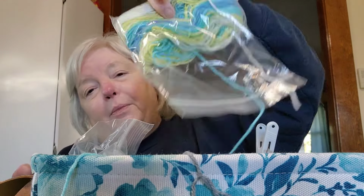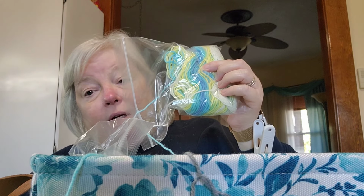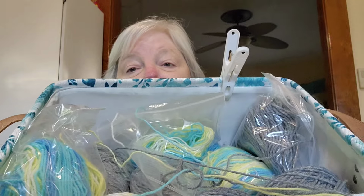and I put them in baggies because they started to fall apart. But this is ice cream, a Lion Brand ice cream, and the gray is in another baggie. This is Pound of Love. Ice cream is a 3-weight yarn, and the Pound of Love is a thin 4, and they're working together fine. The gray is a little stiffer, but it's a stiffer yarn anyway. And they're living in this box.